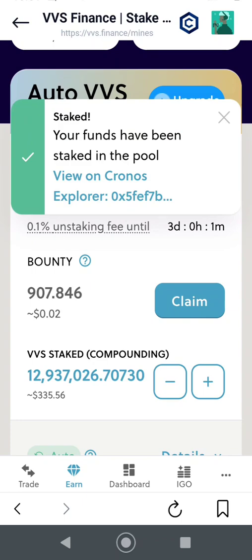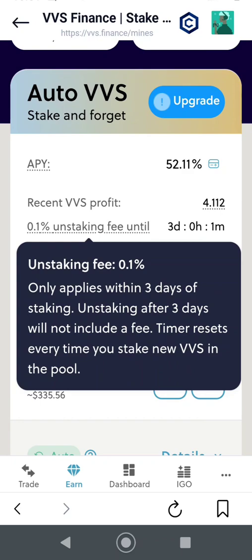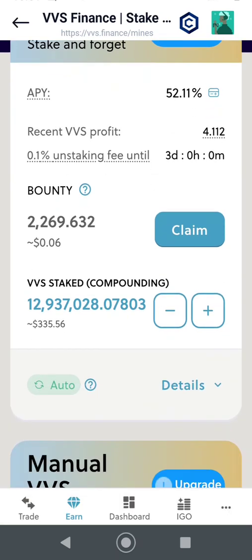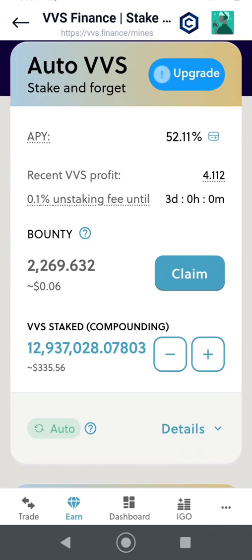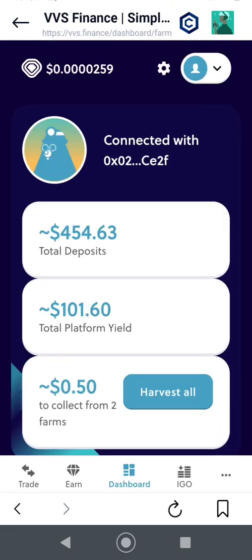Now you can see we are staked, and you can see everything's been reset. All right, the 0.1 unstaking fee for the next 3 days. Not a problem, because I'm going to be leaving this in here for a few years is my plan. And by then, it should have grown substantially. At least in VVS. Maybe not dollars. As they continue to add VVS to the system, the value might continue to decrease with time. But TBD, we'll see.